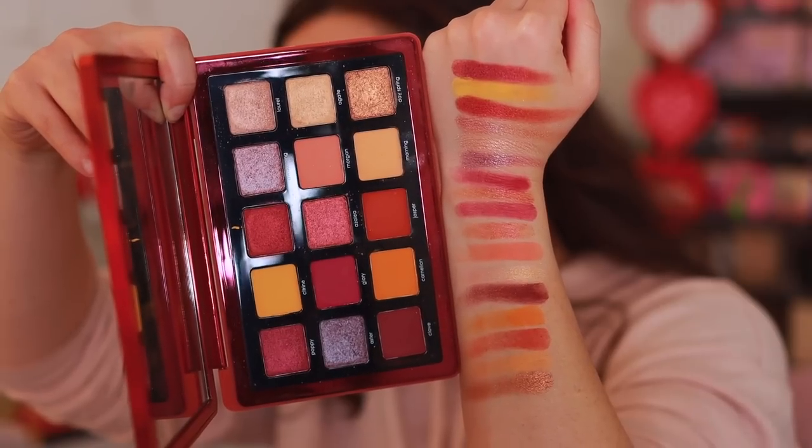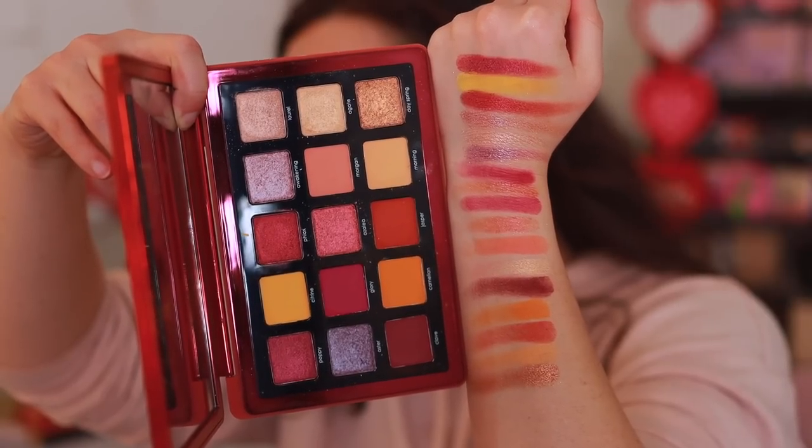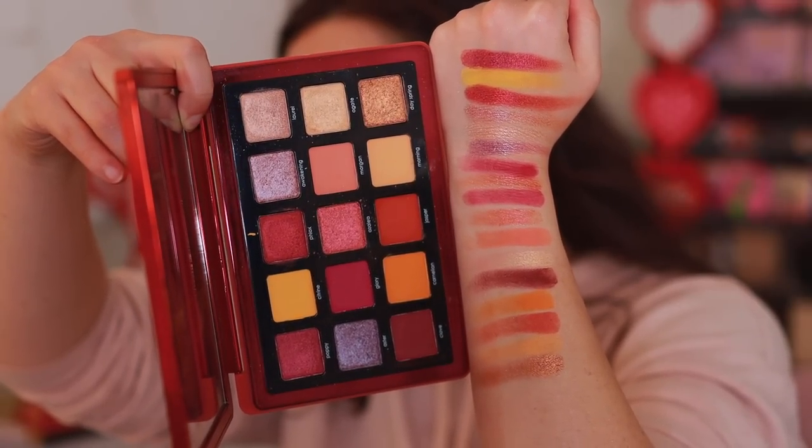But you can see there are some very, very warm colors in here. Yellows and reds and oranges, just colors I'm not as inclined to reach for. I like the colors in here better than the Sunset palette. It's not Natasha Denona's best palette in my opinion, but it's a good palette, just not jiving with the color story. Number 31 is a palette I don't believe you can really get anywhere anymore.